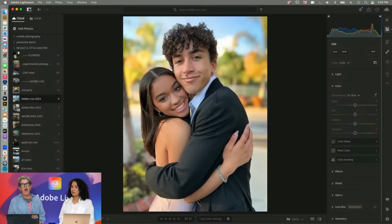Yes. Wow. All right. I want to step back. I know where your head went. Right? So I'm going to step back into Lightroom for just a second because I want to talk about another really amazing addition to Lightroom Desktop. And that is point color.